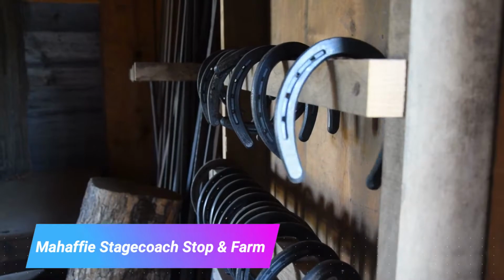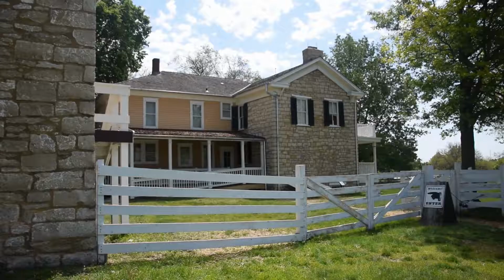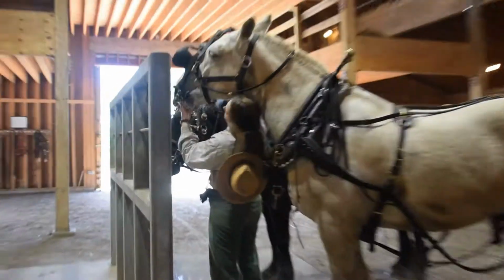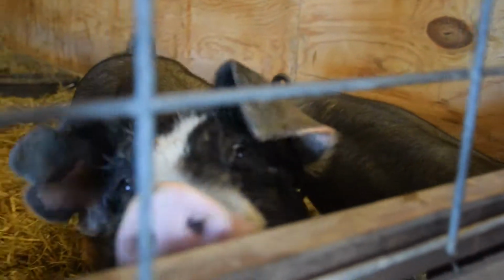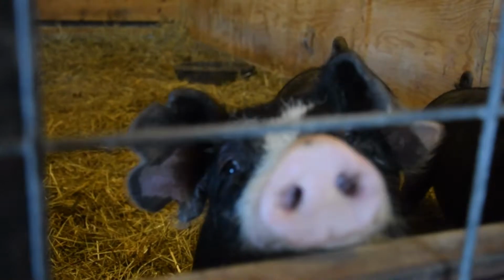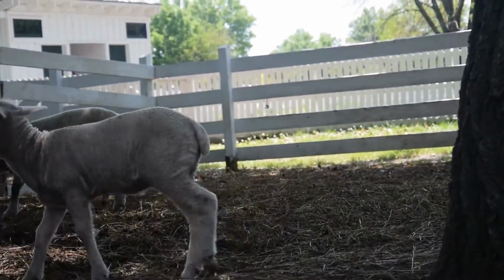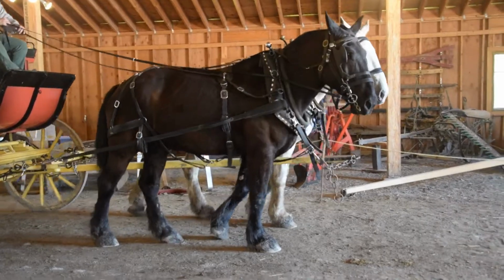If you're looking for a fun, family-friendly day trip, the Mahaffey Stagecoach Stop and Farm should be at the top of your list. As I wandered around, I noticed there were so many things to do that were fun, interactive, and educational. Over in the barn, there was also lots of livestock, and there are 2 stagecoaches, one vintage and one replica, that are pulled by the horses.